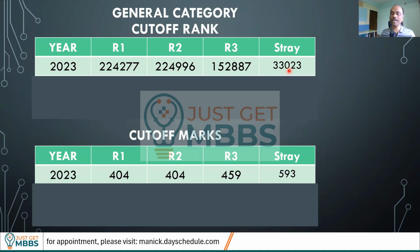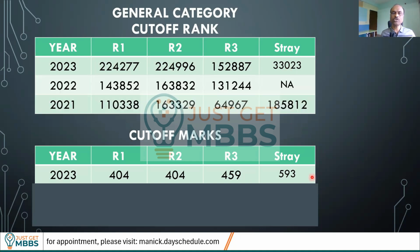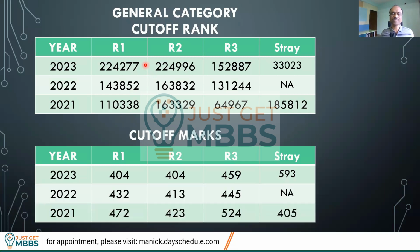It closed at 593. Then 2022 and 2021, you can see that it was much more competitive. In 2022, it closed at around 1,44,000 in round 1. 2021 round 1, it was about 1,10,000. So every year you can see that the cutoff is going slightly down. And in terms of marks, it is roughly in the range of about 400 to 450 marks. If you are in that range, 400 to 450, probably you have a good chance to get a seat in this college.